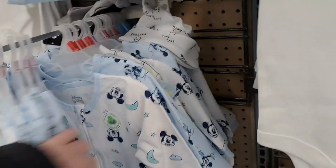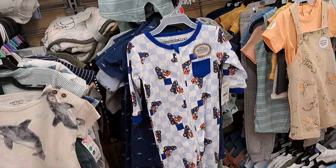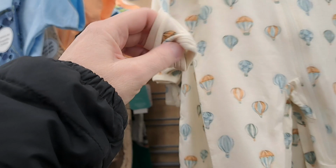Well, I can look in the other section. This has nothing either. No. Oh my word. Okay, let's go look over here. 0 to 24 months. Let's see what we can get. Super Mario is so cute. Well, there's a Super Mario outfit. But I want things that tuck in. Oh, here's tuck-in ones. Yay!